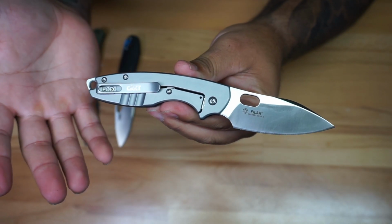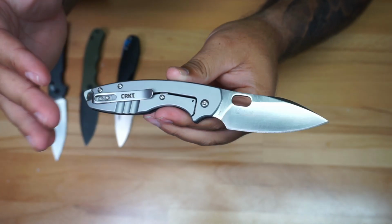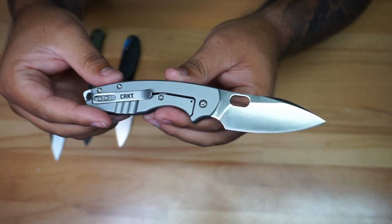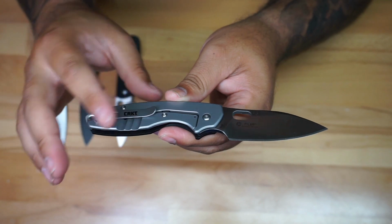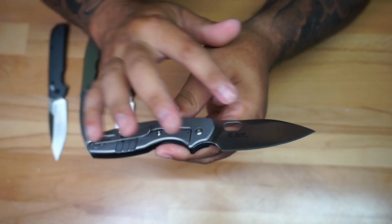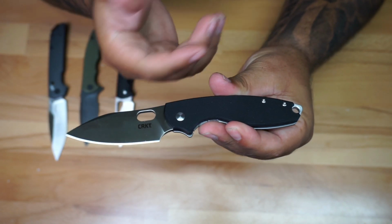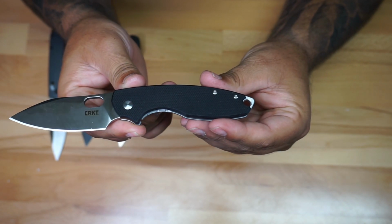But here's the Pilar. I mean, this knife is cool. I like the look. I like everything about it. I like the design. I like how the blade looks. I like the fact that it's a frame lock. I mean, I'm a pretty big fan of this knife. It's going to be carried tip up. You can see the tip right there, the clip right here, right? If we do it this way, it's going to be only that choice, and again, it's going to be a frame lock.